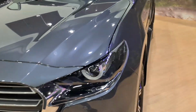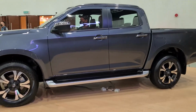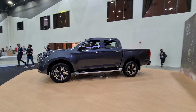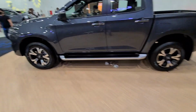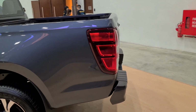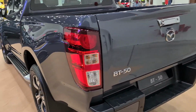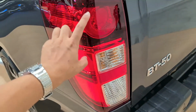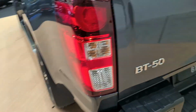Okay, and here from the side profile, we've got Mazda's unique rims, we've got side steps down here, got keyless entry on two sides. So the BT-50 here has the same engine options as the Isuzu D-Max. So you have the 1.9 or the 3-liter engine, and here the tail lights, you can see it lights up in this circular pattern, Mazda pattern.